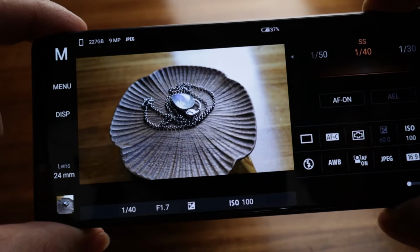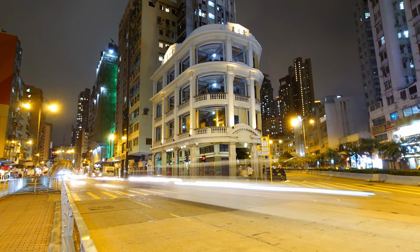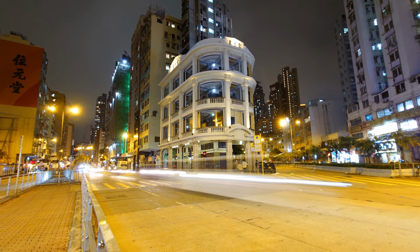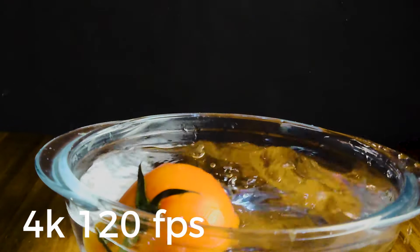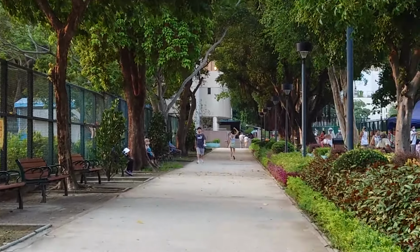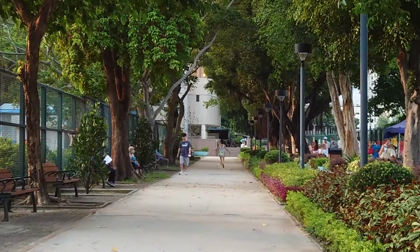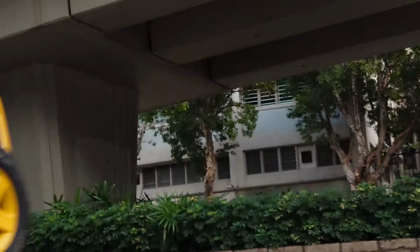And for those of us who are into photography, there's also a fully manual mode for controlling the camera. You can control the ISO, the shutter speed, the white balance, but you can't control the aperture because it's a phone camera and the aperture is fixed. Moving on to the video modes, the main camera can do 4K at 120 frames per second, which is actually quite impressive. Moving on to the video tests, as you can see here, the image stabilization is quite decent. It's taking out the shakes from me walking around, and the colors and the dynamic range are as you can see here.